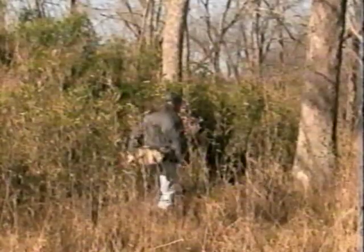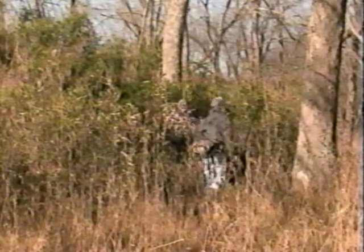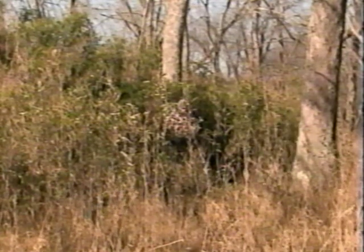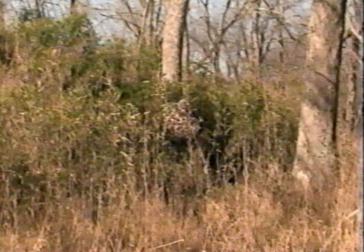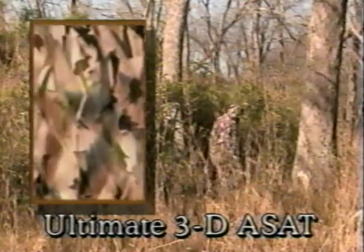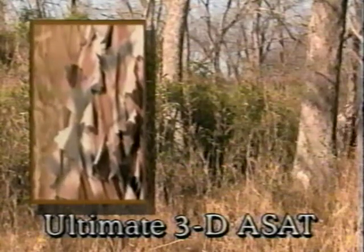If you're currently shopping for the ultimate camo outfit, you needn't look any further. Although the ASAT pattern will never change, the presentation of ASAT has undergone a revolution into ultimate 3D ASAT. The unique die-cut leaf design translates wind movement across the suit surface and reflects light in a fashion that perfectly imitates the mobile leafy elements of the hunting environment.